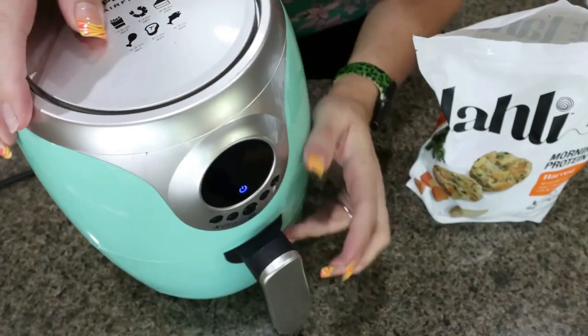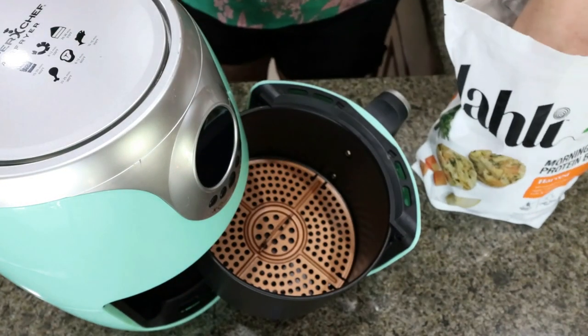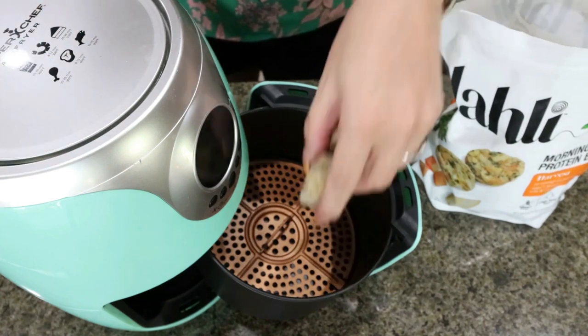My little air fryer is from Amazon. I just love this little air fryer. It's perfect for 1 or 2 people. So I'll link it down below for you. It's from the brand Copper Chef.